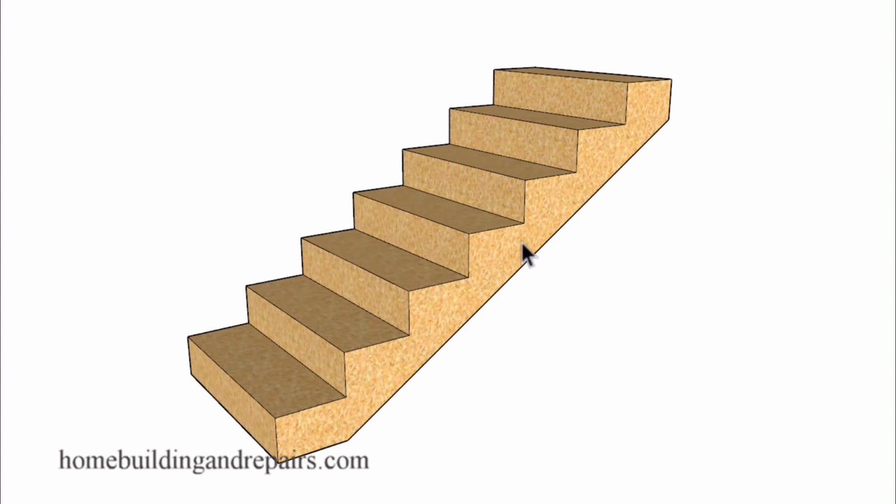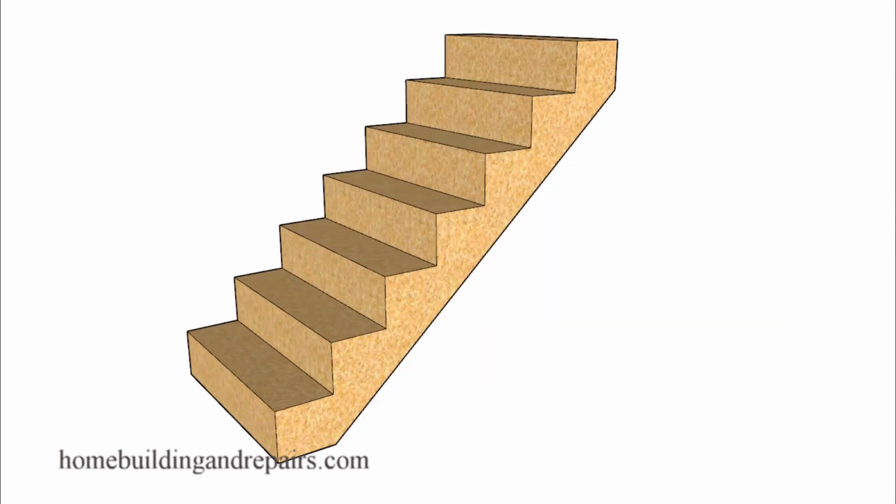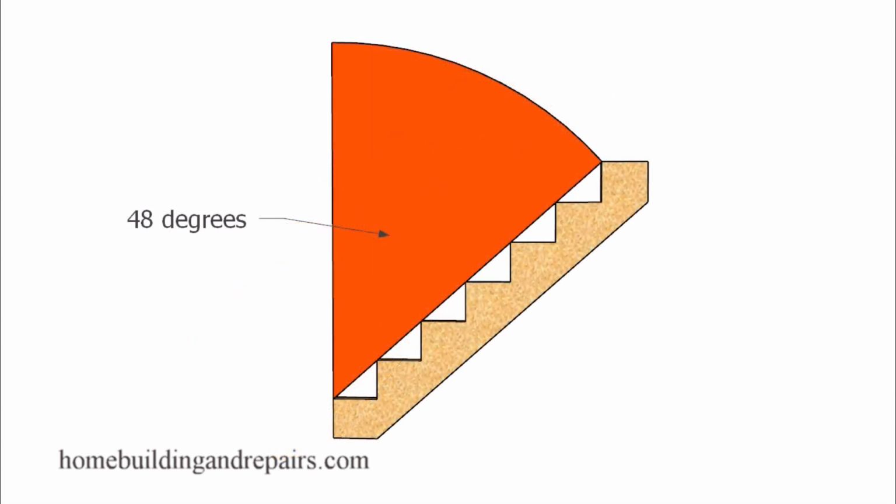Here's a regular set of stairs, 11-inch deep step and a 7-inch riser. And here's one with a longer step and a smaller riser. And of course, a shorter step and a taller riser. And what I want to talk about is the angle somebody might fall while going up or down the stairway.